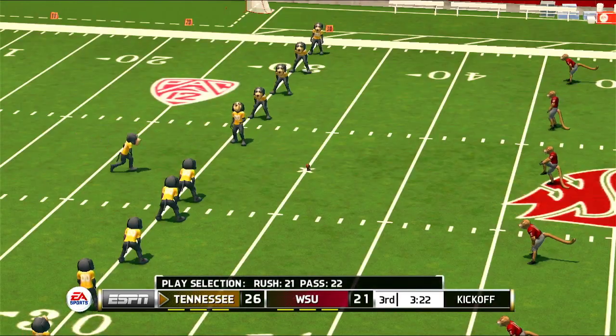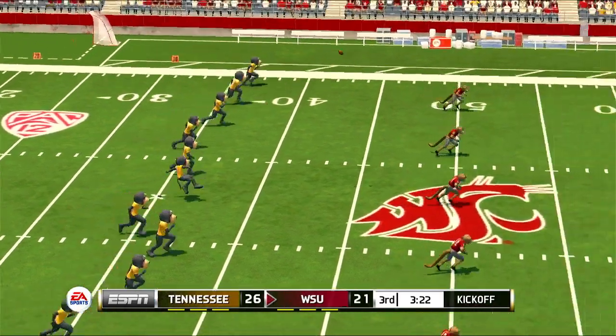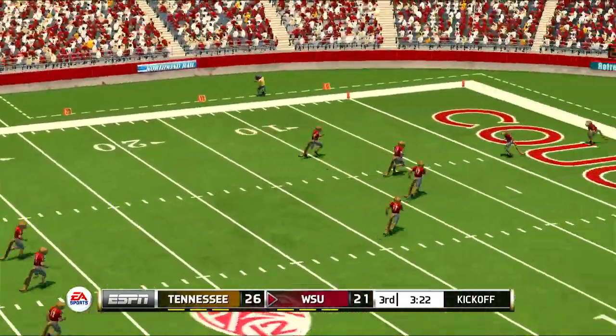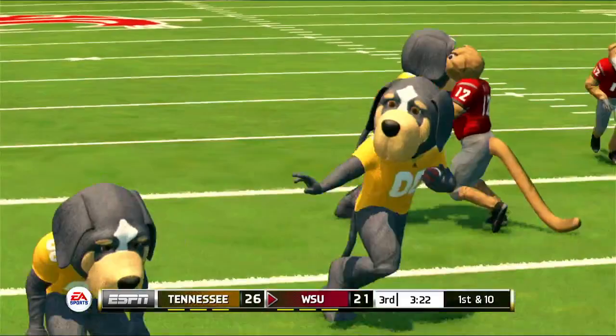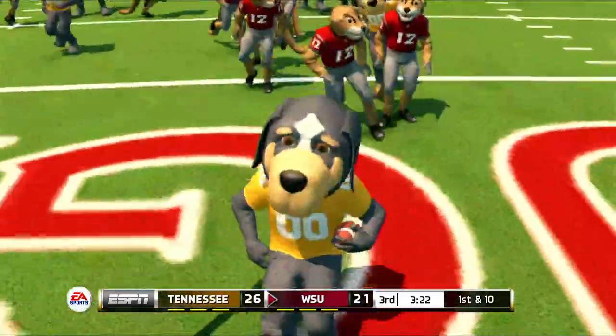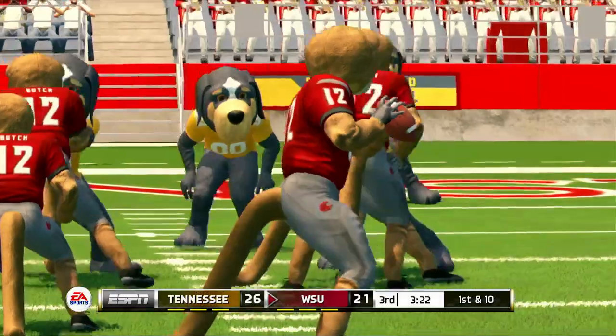Tennessee lines up for the kickoff. And he got all of this one. Great kick, and it sails out of the end zone for a touchback. Both these offenses stepping up and answering the bell. Who's going to blink first here?